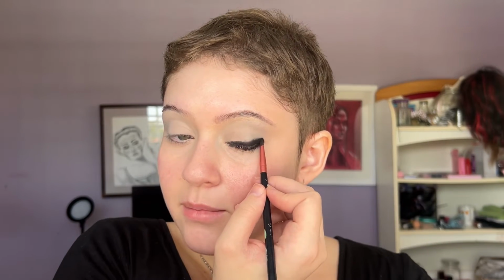What I'm going to be doing now is bringing this black shade up here to the outer corner of it, because that's what you can see is happening with Effy's smoky eye. You can see the depth being created there.